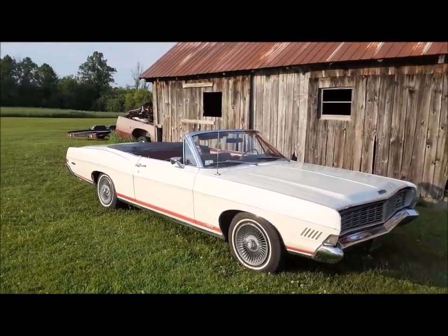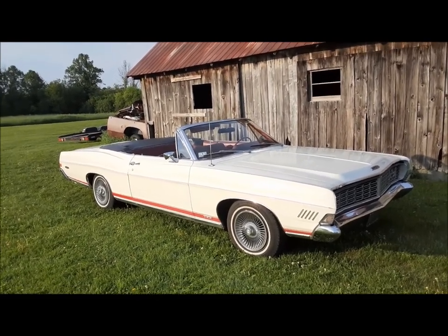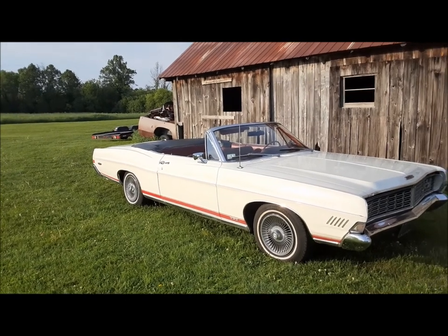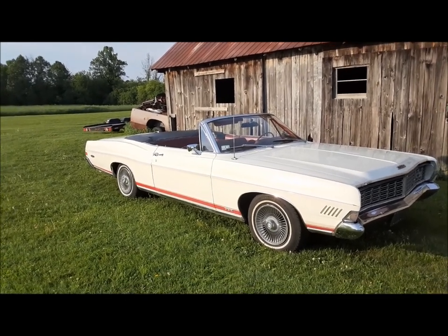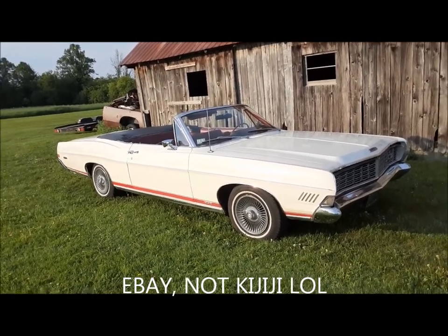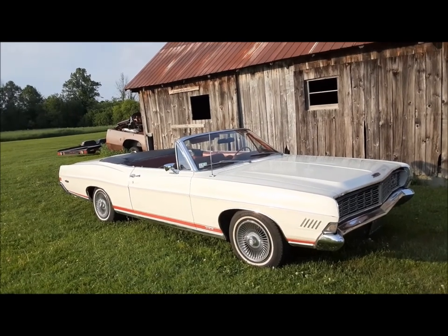Anyway, I drove that around for a couple of years, and then I sold it off. And then I always had '68 Fords on my mind for years and years. And I guess 7 or 8 years ago, I was on Kijiji, and I just happened to type in '68 Galaxy. Poof. And this thing popped up. It was in Woburn, Massachusetts.